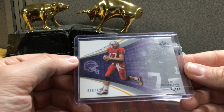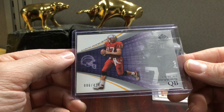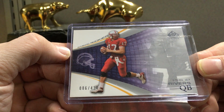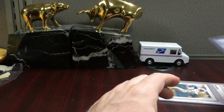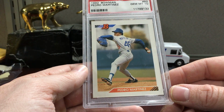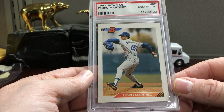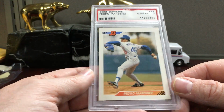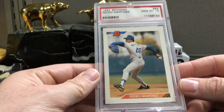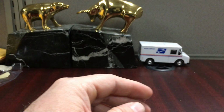We got Rivers, 425. This is the SP Game Used Edition. Great card. I got this for about 10 to $12. And then Pedro Bowman. That looks a little off-center to me. What do you guys think? It looks fatter on that side. PSA says 55-45 is what they're looking for on the front for a 10. So I don't know. It looks close to 60-40.